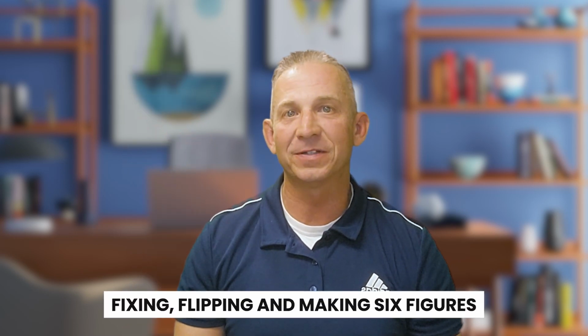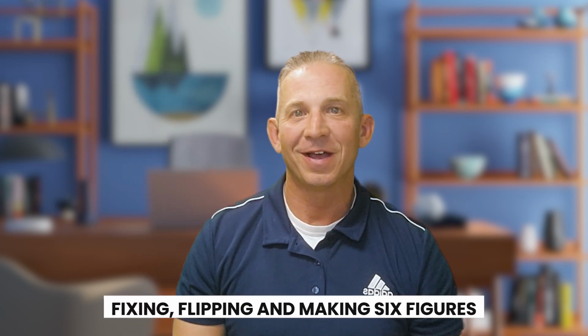All right, step number 3 in actually fixing, flipping, and making six figures, doing it part-time, is actually demoing the property. I always suggest that you get a pest report as soon as possible so you know exactly what you need to demo to get into selling shape. That's right, get a pest report early, and maybe even a home inspection so you know what you need to demo. The demo, you're gonna have to understand, where is your biggest return on investment?